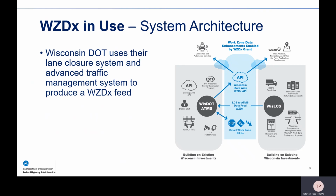At the same time, the WZDX specification streamlines internal communications of work zone activity within the agency, making it available for use among other agency programs and partner agencies who need to be responsive to what is going on on Wisconsin public roads.